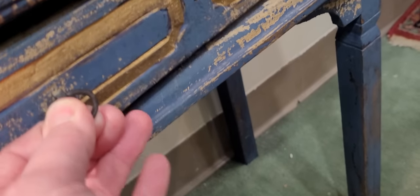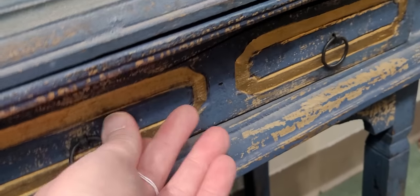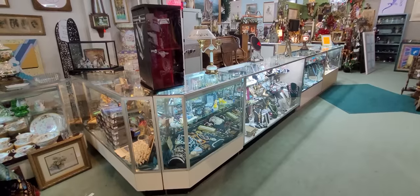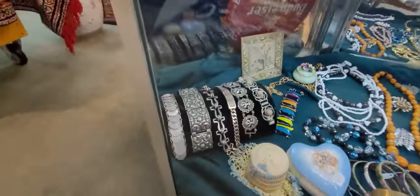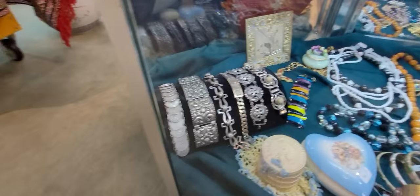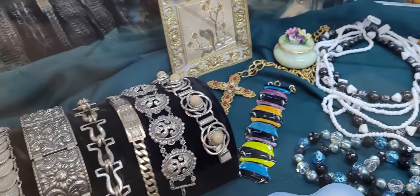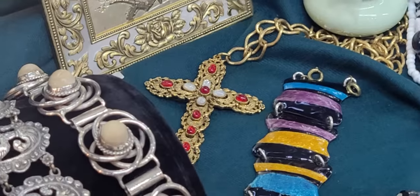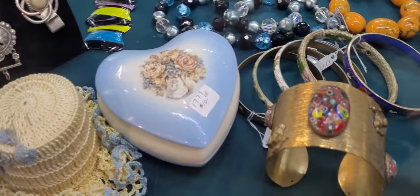Love this old cabinet. Look at all this jewelry. Oh my gosh, we're gonna be here for a minute. Oh wow.